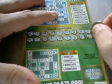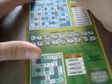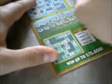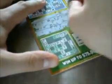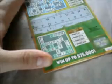Last one, U. Yeah, this is a loser. Last of the Hoosier Lottery bingo tickets.